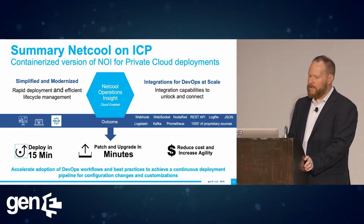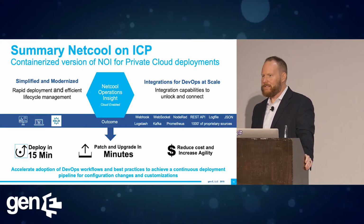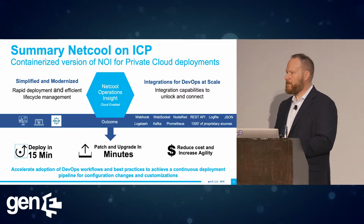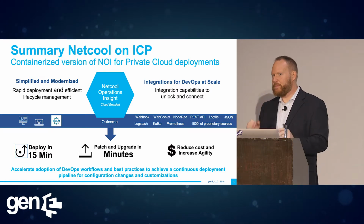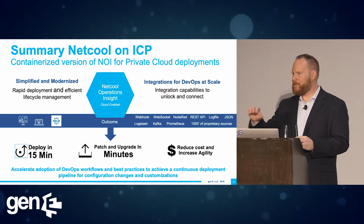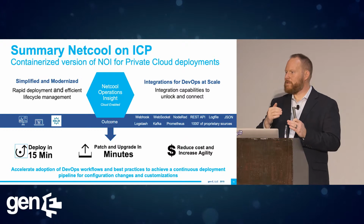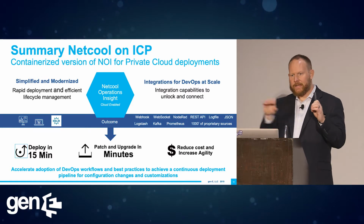A couple of other things on being able to stand it up and tear it down quickly that I forgot to mention on the agile OSS concept: when you implement a rule, a policy, an impact, a trigger, or an action in Netcool, there's never been a real simple way built in to manage that in source control and in a DevOps fashion. So if you start to think about implementing the steps of a continuous delivery pipeline and storing your rules, triggers, and policies in something like GitHub, you can build that continuous delivery pipeline.